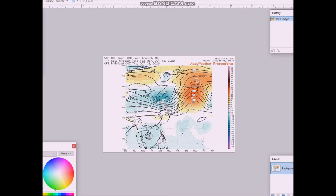We can see first of all, there will be a recurving typhoon. There'll be a typhoon recurving by Japan, and this will bring a strong trough into Asia here. That translates to a possible trough in the east.